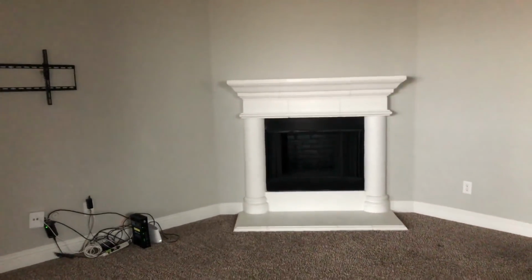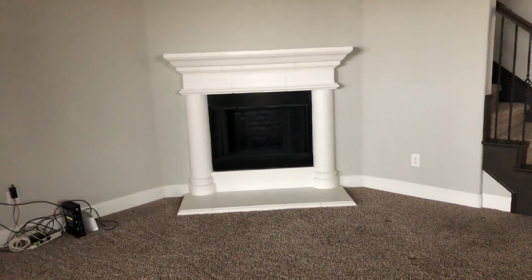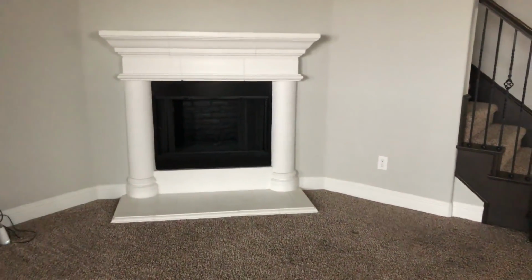And then here's the fireplace. I love the fireplace, but my daughter, when she saw this house, she said something to me that I was like, oh, it kind of does. But those two pillars up close looks like styrofoam. I'll show you guys. Doesn't that just look like styrofoam? But it's not, it's obviously cement.